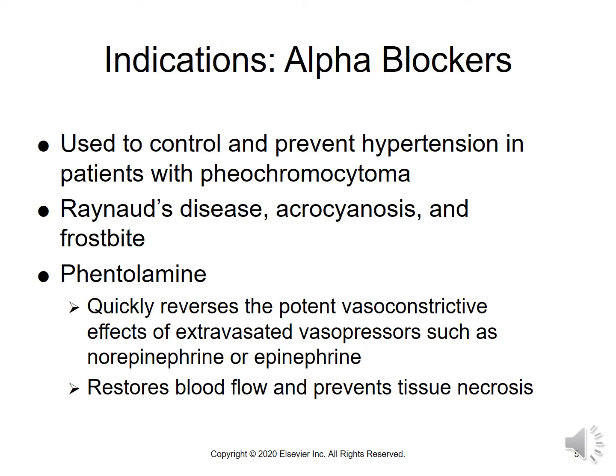So what are we going to use alpha blockers for? We're going to use it to prevent hypertension, especially in patients with pheochromocytoma. We're going to use it for Raynaud's disease. You can see how, in Raynaud's, those vessels constrict to cause that bluish color in the hands or the toes. And so you can see how something that opens up the vessels would be good to treat Raynaud's, acrocyanosis, and frostbite, just to increase that blood flow to those areas.